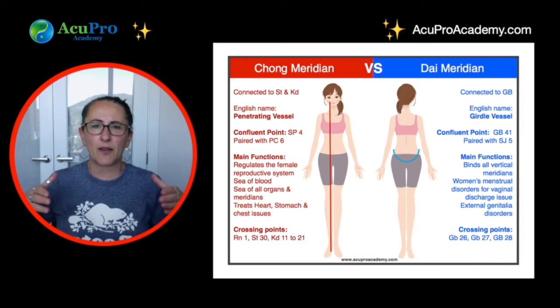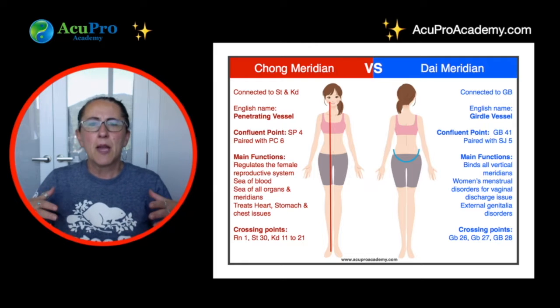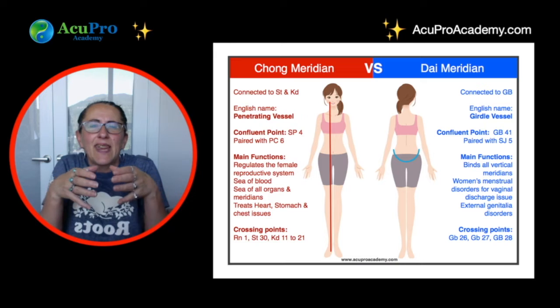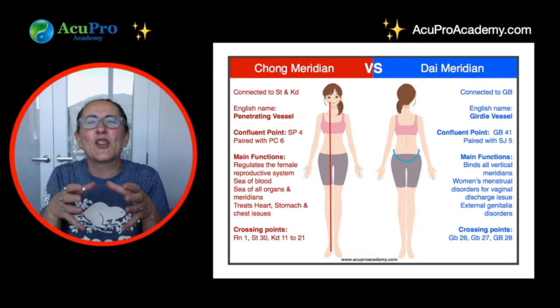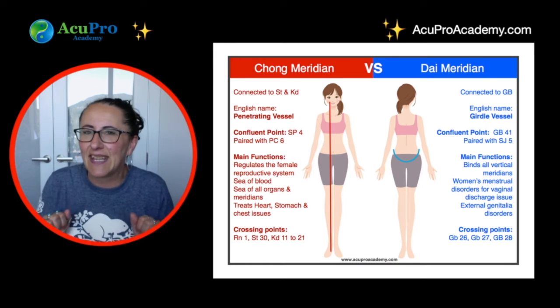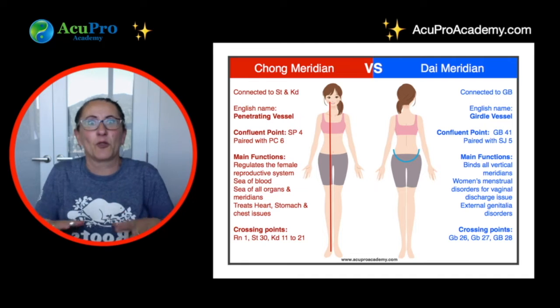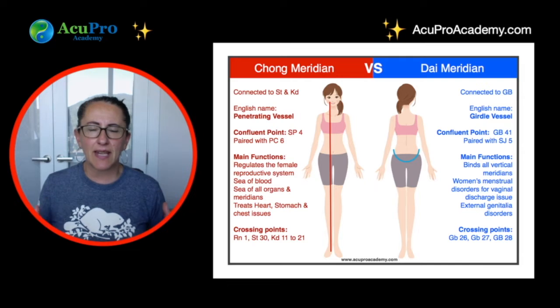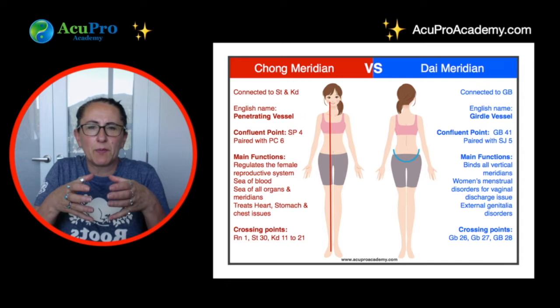So the Dai Vessel is often called the girdle, as I said earlier, or the belt, because it's the only one that is going to be squeezing your waist, right? It's the one that holds everything in place because it's the belt. It holds your pants up. Make sense? Okay.